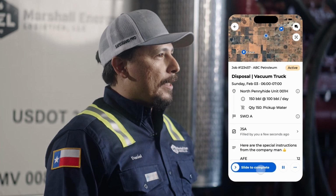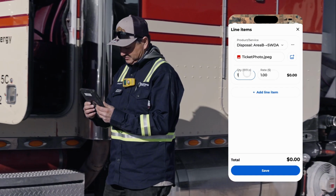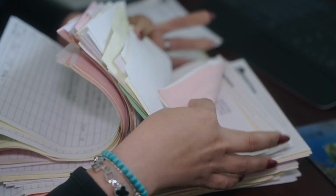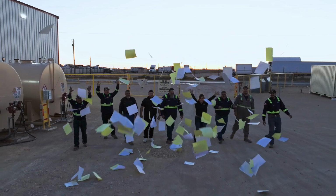Compared to before IronSight, we would have to track down company men to get a signature. And now it's all electronic, so it's just approved electronically and you don't have to chase down anybody to approve that work. Everything is moving to a more digital era, so it only makes sense that we want to adapt to that as well. We want to be on the forefront of that.